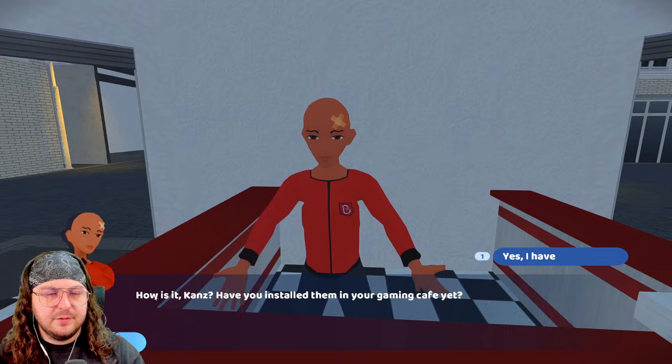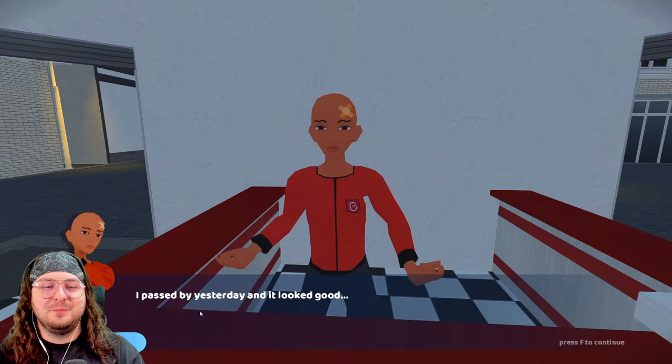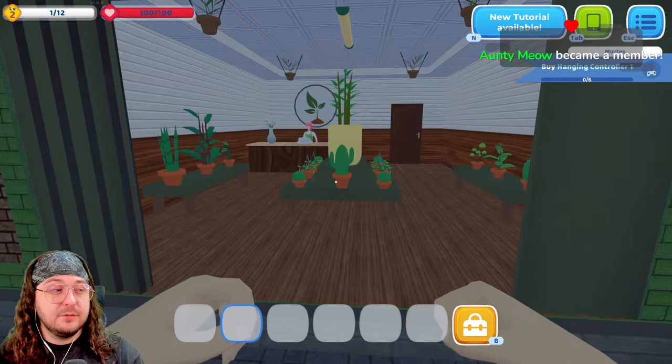Have you installed them in your gaming cafe? I have, yes. Well, great. Now, the last step before we test it. Please decorate your gaming cafe with hanging controller 1. I passed by yesterday and it looked good. But can I bring it here first after I buy it? Because I didn't have a chance to see it up close yesterday. Very well. Let's see. Buy hanging controller 1 6 times. 6 times. Indeed. What the heck?